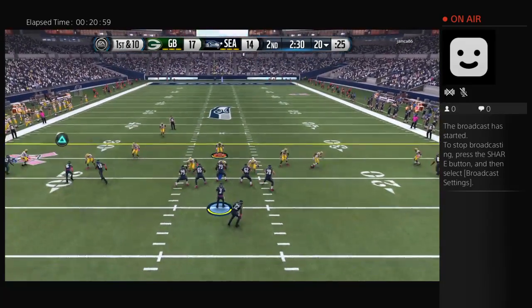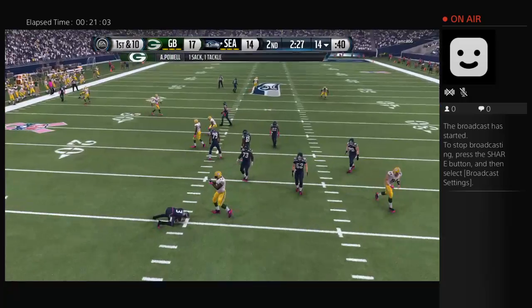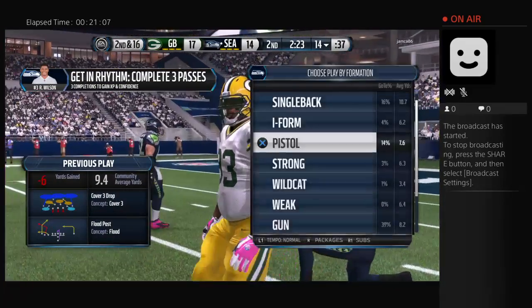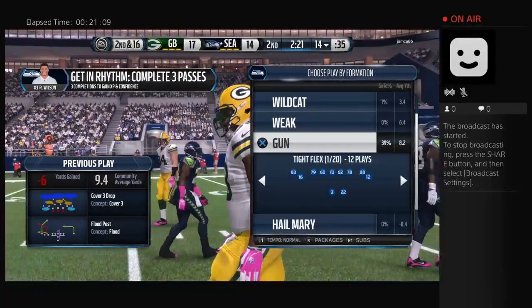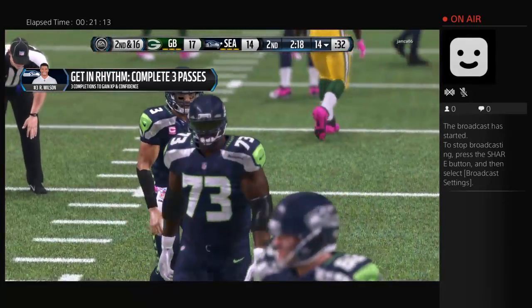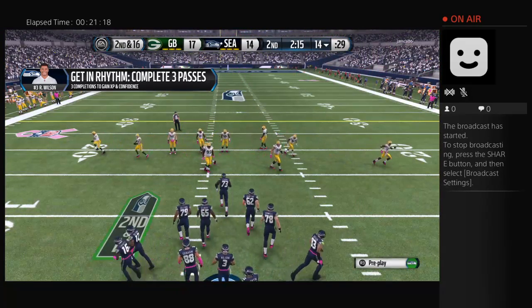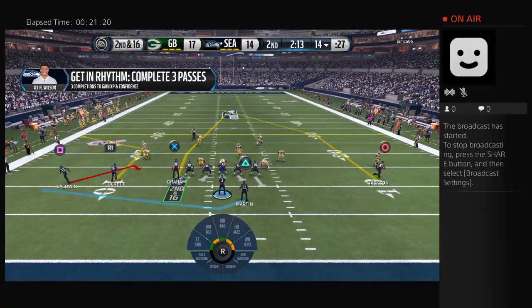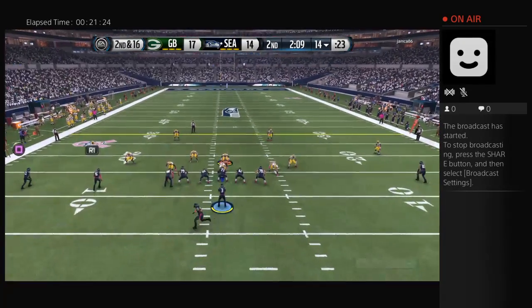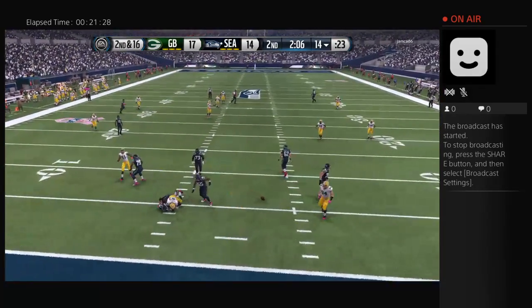Dime package. First down at the 20. And they take him down. You're talking about a bonus. When you get a defensive tackle that can get in the backfield and sack the quarterback, that is something special. Great job that time by the big D tackle. Second down coming up. He's drilled as he throws.